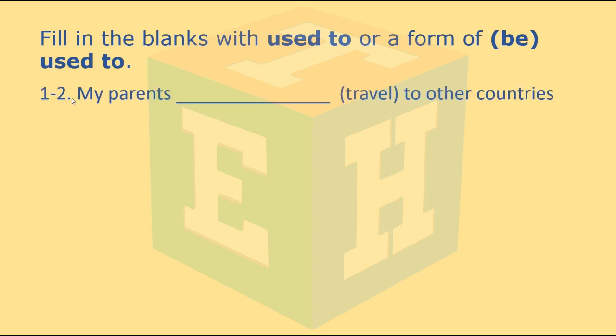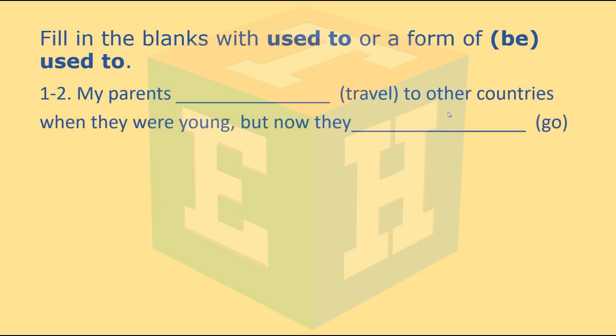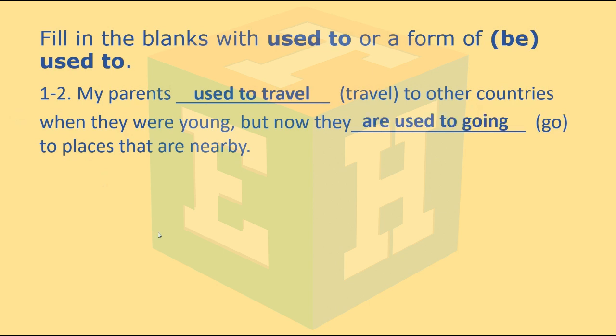1 and 2. My parents blank to other countries when they were young, but now they blank to places that are nearby. Answer: my parents used to travel to other countries when they were young, but now they are used to going to places that are nearby.